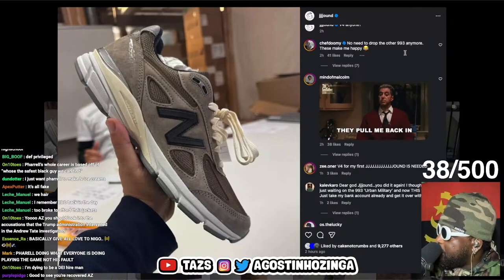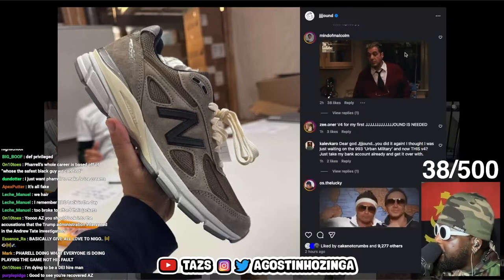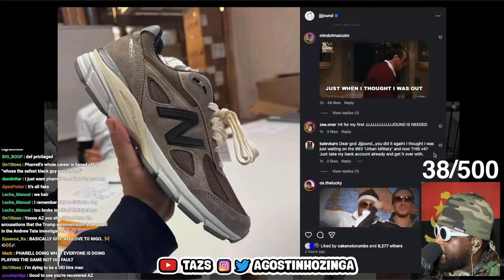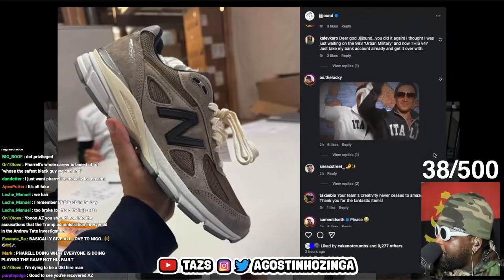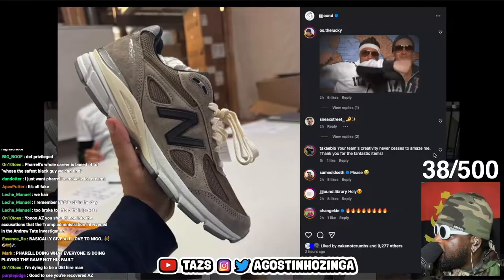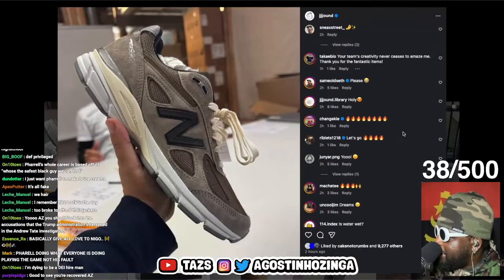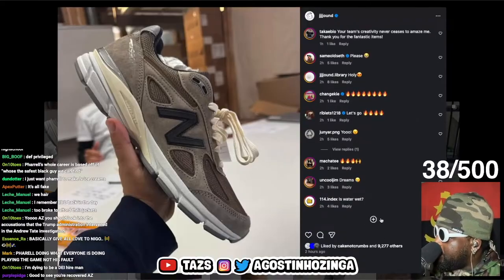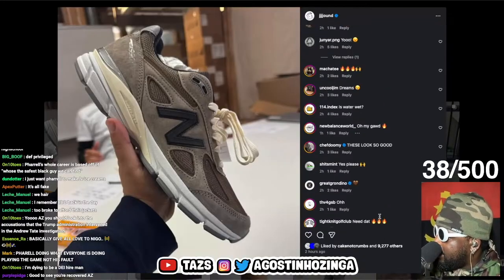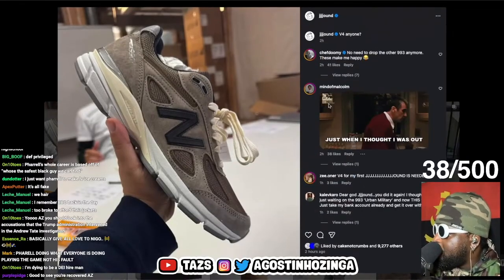People have posted memes in the comments. No need to drop the other nano anymore. Dear JJJJound, you did it again. I thought you were just waiting for the 9th of the military. People are doing cheering fonts. Everyone's doing great emojis. Your team's creativity never ceases to amaze. I think that person's taking a piss. Yeah, everyone in the comments seems happy. Flame emoji, dreams, is water wet, let's go, these look good, oh yeah, best.